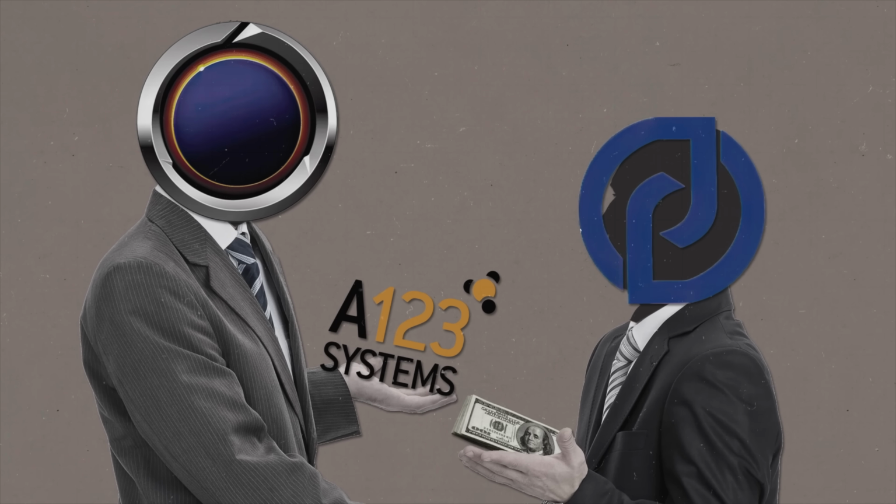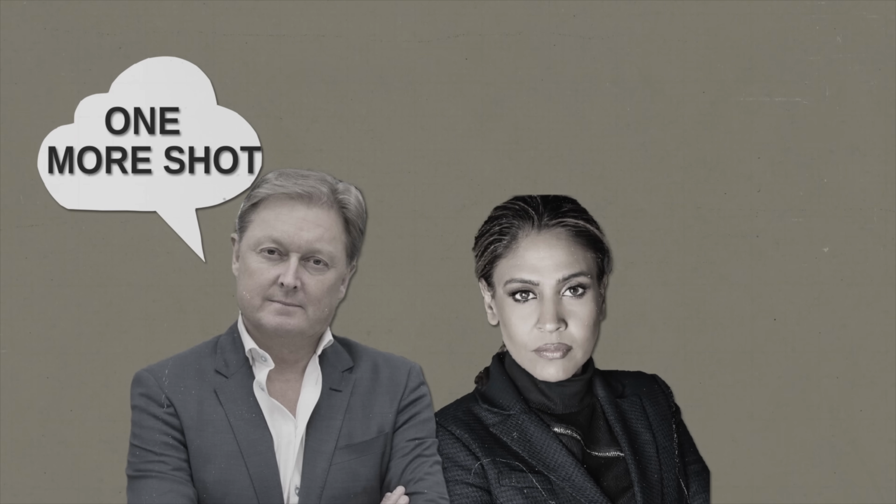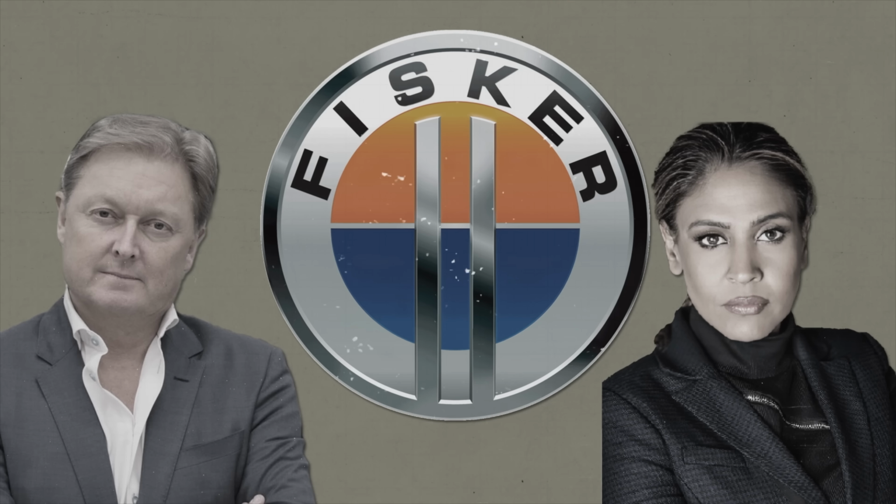But Henrik Fisker didn't stop there. In 2016, Fisker decided to give it another shot. By this time, he and his wife, Geeta, together co-founded Fisker Incorporated. As they say, the rest is history.